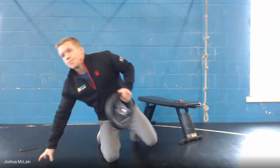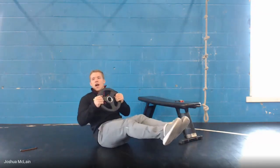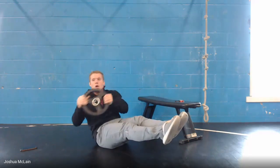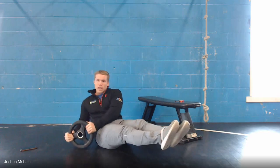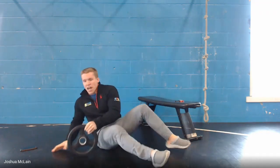Sitting on our butt. Got that weight. My legs are up. I want you to tap it to one side, tap it to the other. My legs don't move. They're perfectly straight. Working through. Get to work. Boom. Tapping it. Tapping it. We're going 30 seconds worth.